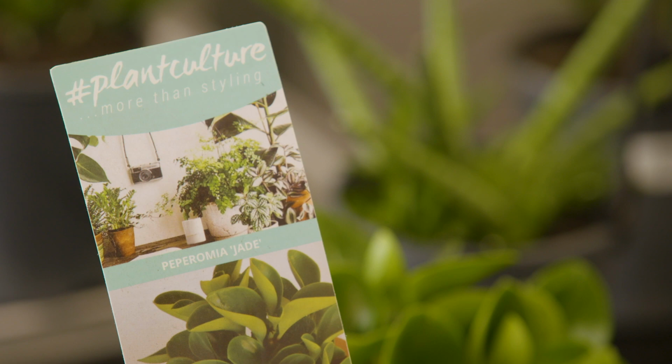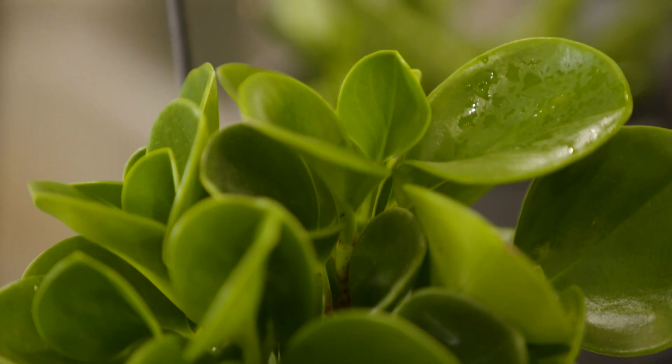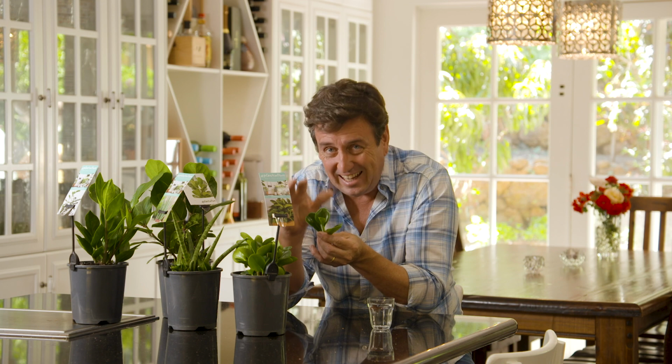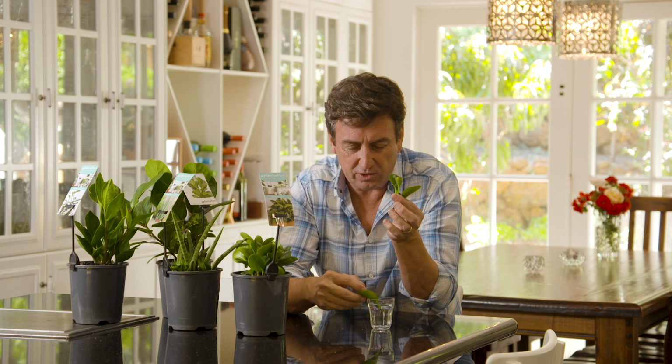And then there's this pretty little fella. It's great for desktops or in the kitchen. It's hopeless in the dark, and it's going to rot and die if you overwater it. Interestingly enough, this one is actually easy to grow, easy to propagate yourself, and you can do it with either leaves like this that you've just broken off.